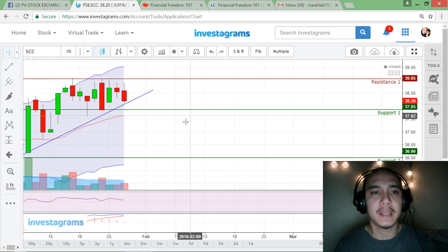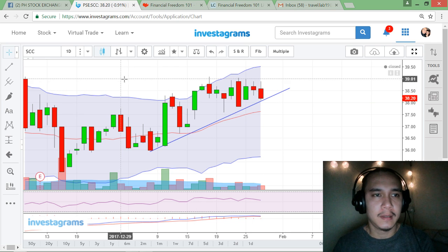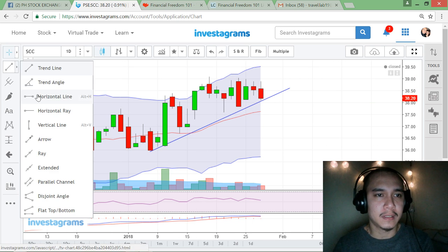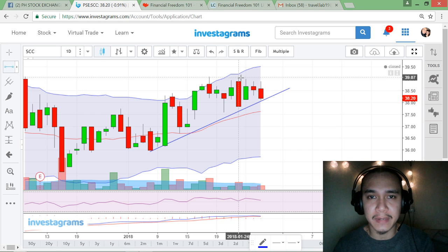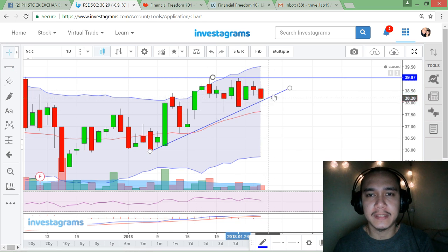All right, so here's SCC. Why did I recommend SCC? If you notice, there's already an uptrend line right there. There is a clear resistance right here. But if you notice, this is making an ascending triangle right there. And the price yesterday closed at the perfect level.